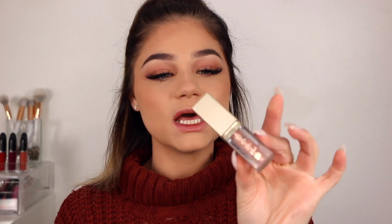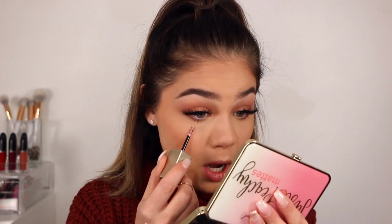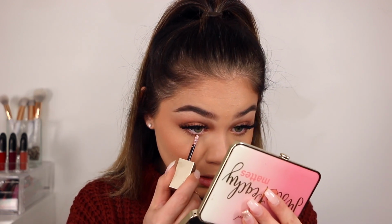just to blend with the false one. So for a little bit of some shimmer, I'm gonna go ahead and use the Stila. This is the Magnificent Metals Glitter and Glow. Now this is not new for me, but honestly, I'm obsessed with it and I feel like it'd be a perfect little touch to add to this look. So I'm gonna take a little bit of it right from there and pop a little bit down here. That's why I didn't do the lower lashes yet. Right down here.